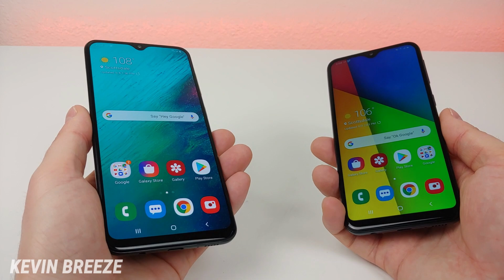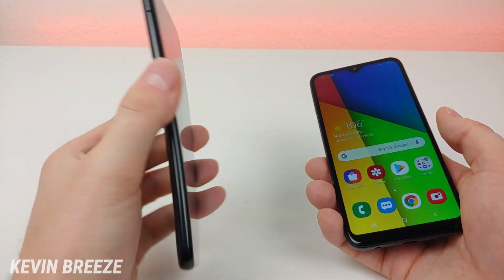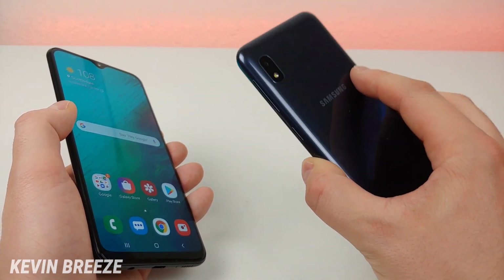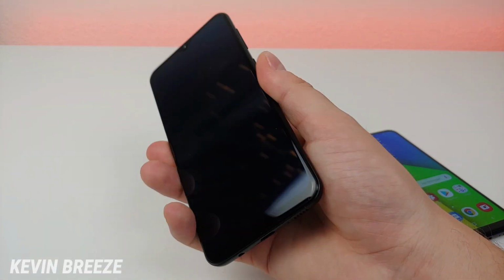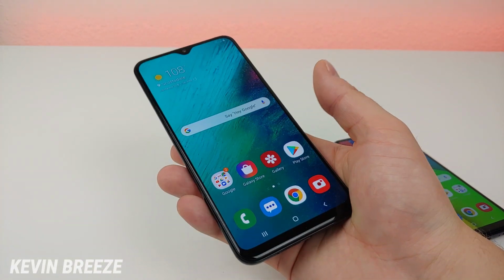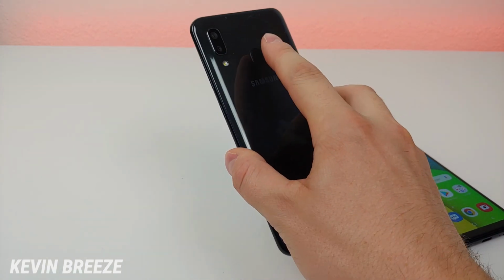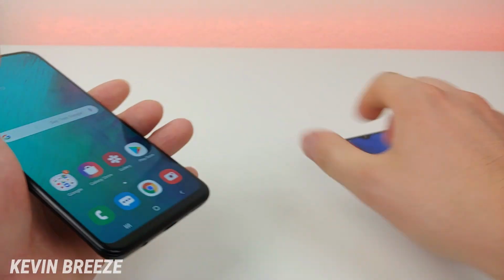Now neither of these two devices feature wireless charging, and with the Galaxy A20 we do get a fingerprint sensor on the back, but there is no fingerprint sensor at all with the Galaxy A10e. So let's try out that fingerprint sensor to see if it actually works well. So as you can see, that was pretty quick, not too bad at all. I do like the placement of that fingerprint sensor, it's pretty convenient. So in general, I'm glad that this device has one.